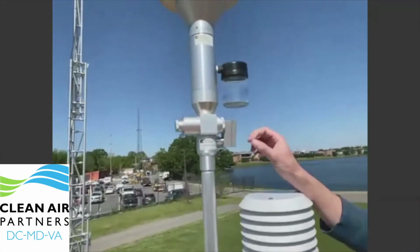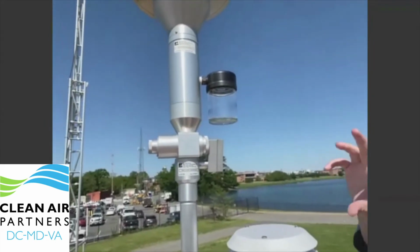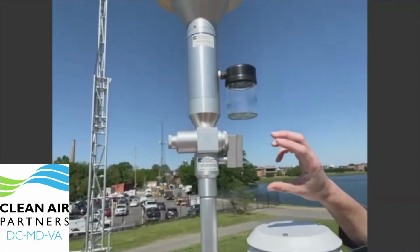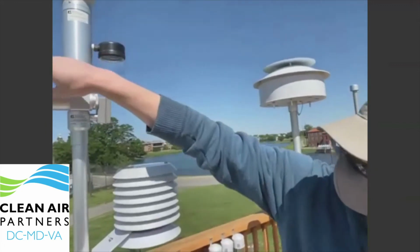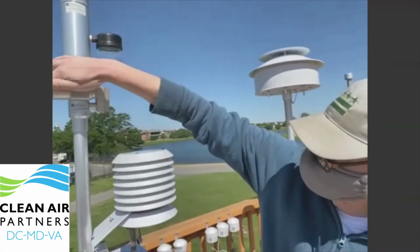So this is just our filtration thing. All of our particulate matter sensors have this to be able to cut down all of the PM in the air, because normally when you suck it in, it's going to be like big particulates all the time. So this is kind of like the small pump section.